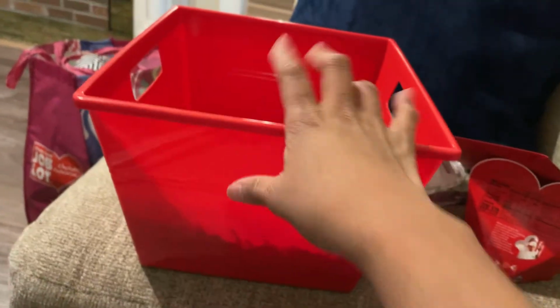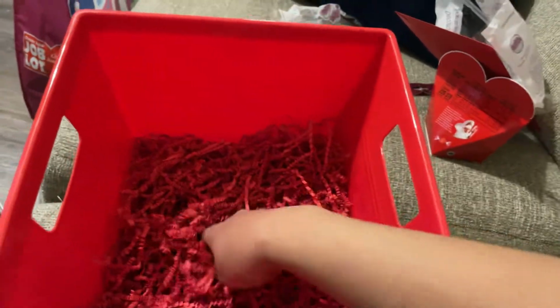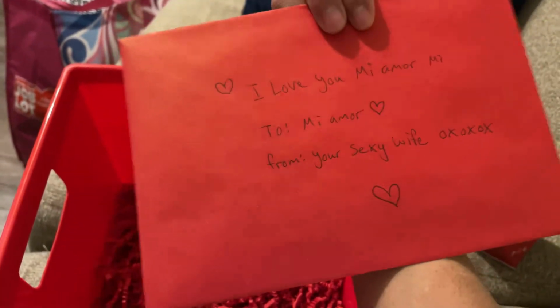This red basket, I got it from the dollar store, Dollar Tree. And I just filled it up with this decorated shredded paper in red, which is right here. It goes with the theme, Valentine's Day. And then I got him a card from the dollar store as well. And it says husband on it. And then I wrote a cute little message inside the card. And then I wrote this.